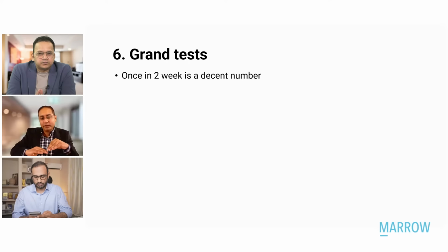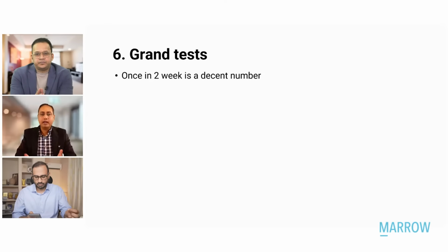But if you can reach more than two, I would definitely advise that. It's important to give all the grand tests in an exam scenario. That is one of the most important things. If you're just opening the grand test, reading all the questions and reviewing right after that, that's not done. You have to give the grand test in a very timed manner, in a full exam scenario. That is one very important thing.